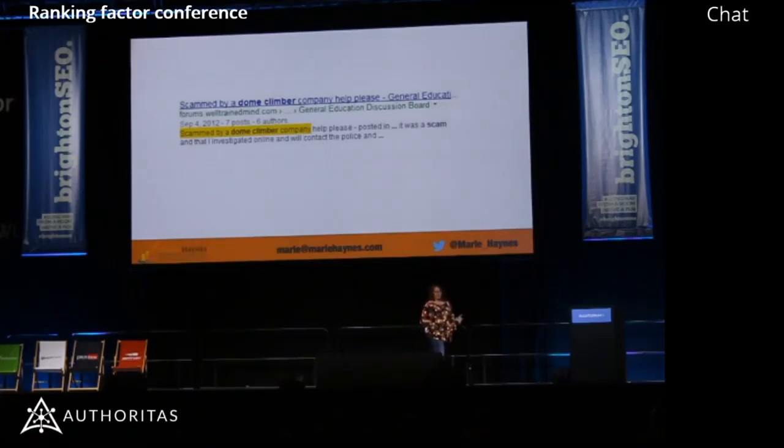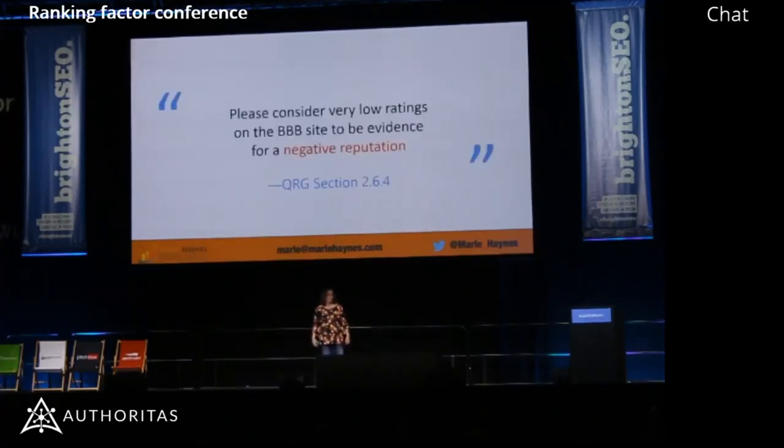So this is another example that they gave of a site that would be considered low quality. The picture in the guidelines is a whole list of SERPs that says one thing after another: I felt like I was scammed by this company, I couldn't get a refund, I got the product and it wasn't what they advertised. This is given as an example of something that is not good and a sign of low quality.